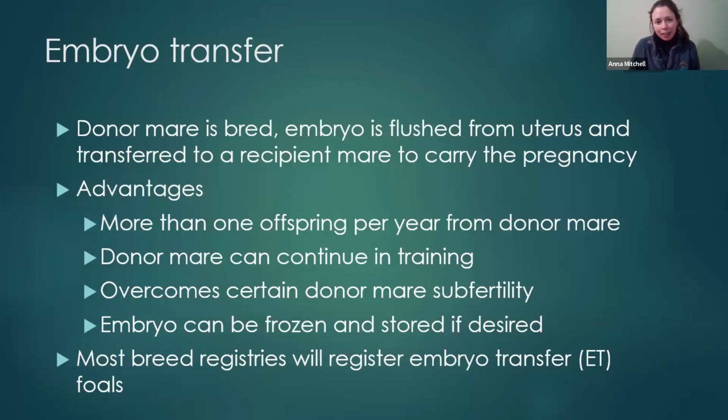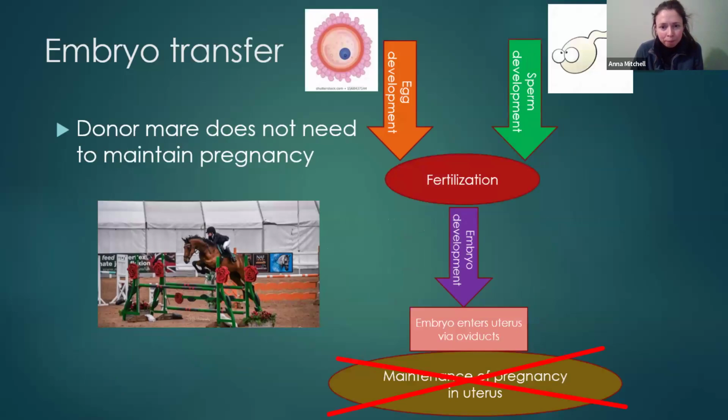Certain mares may struggle to carry a foal to term. They're able to conceive, but may have some of those degenerative changes that Chris talked about, which mean that they're more at risk of aborting that foal early and delivering preterm when that foal isn't viable. So the embryo being transferred into a fertile recipient can overcome that problem. Another advantage is that the embryo can be flushed and then frozen if desired. That's less commonly done, but certainly can be an option. And most breed registries will accept embryo transfer foals. So in this case, maintenance of pregnancy in the uterus isn't needed. So we move on, Harry.